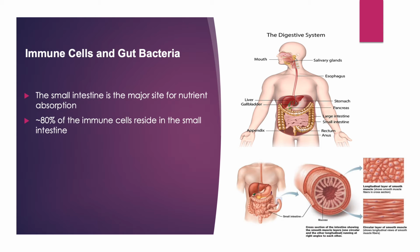So here is the human digestive system. Starting from the mouth to the large intestine, a variety of mechanical and enzymatic digestion and absorption are happening for the body to absorb as much nutrient as possible from the food that we eat.